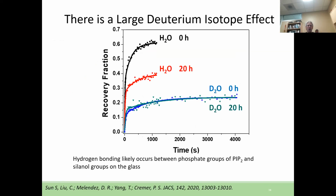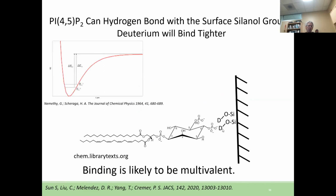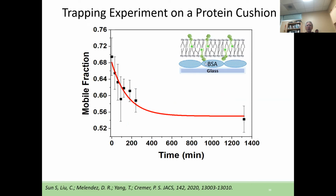And in fact, you can run a little model where you assume a Boltzmann distribution with a 5% difference in binding constant, and that will exactly explain this difference that I'm showing you here, just this switch from hydrogen to deuterium. So you might wonder, therefore, if you do this on a protein layer, what happens? This was initially an inorganic surface, glass, that we ran this assay on. But now, if we put a protein layer down on the surface, you see that you start out about 70% mobile for the PI₄ in the bilayer when it's on this protein cushion.